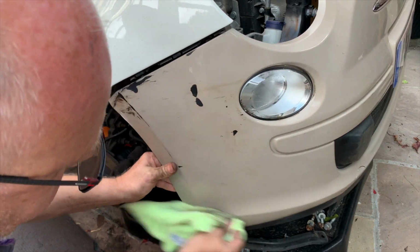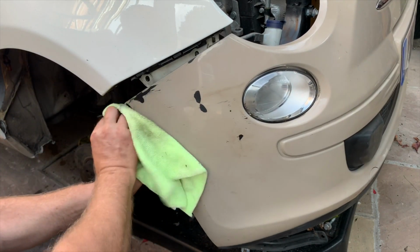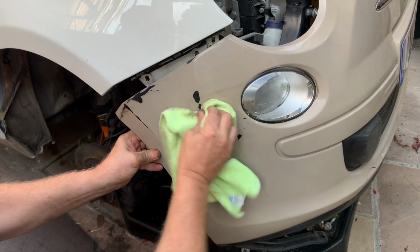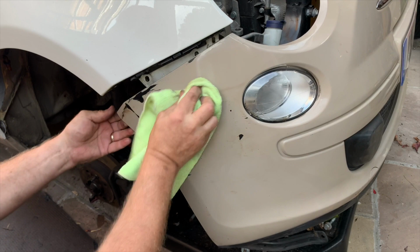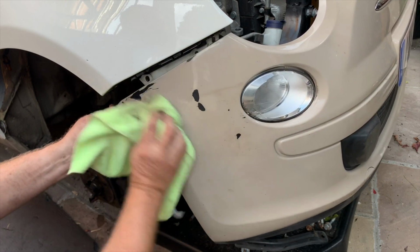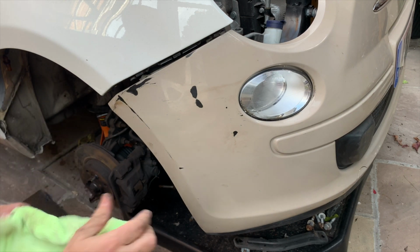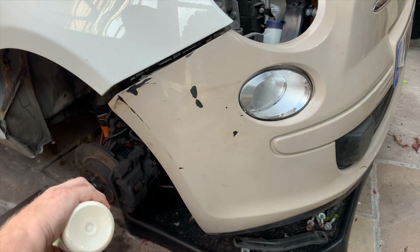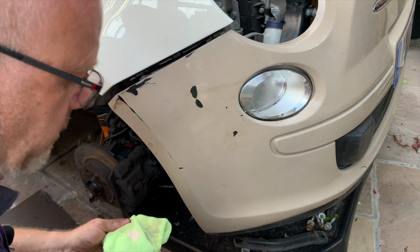But as you can see, don't forget I will obviously be painting this anyway because of these bits, which is a shame. It's a shame they're like that, because I could have got away without painting it. But the mounting points are all okay. I'm going to have to chuck this cloth away now, it's all greasy. Should have used some kitchen roll or something, really.